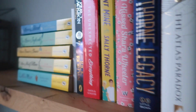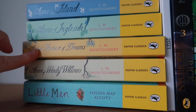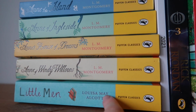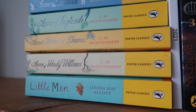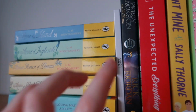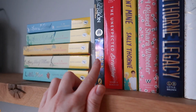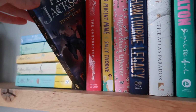So on the left, I have the rest of the Anne of Green Gables series, which are these books. Then I also have Little Men by Louisa May Alcott, which is supposed to be about the sons of the girls in Little Women. So I'm really excited to read that. This is actually a little photo. Then I have the third Percy Jackson book. It's Percy Jackson and the Titan's Curse.